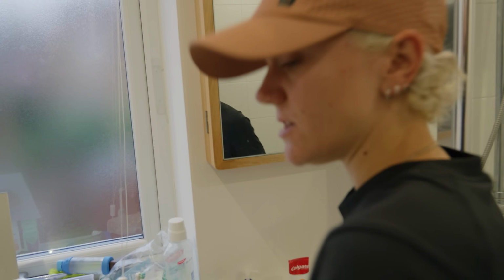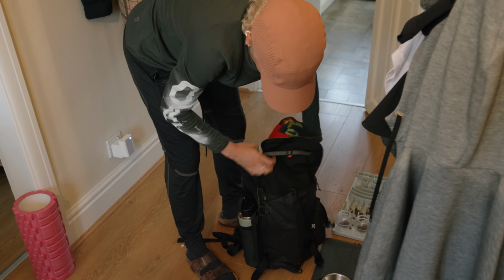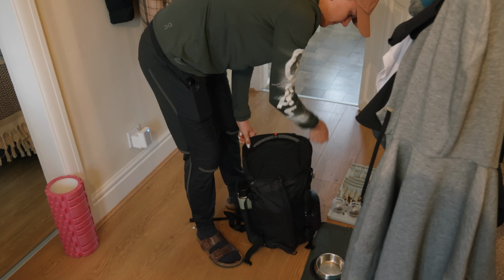Special toothpaste. Literally marathon runner's toothpaste. I eat so much sugar. Guess who's an idiot? Just take a wild guess. You? How dare you? Yes, me.